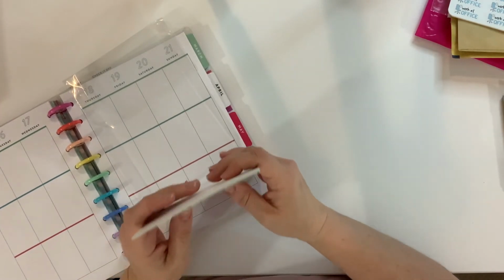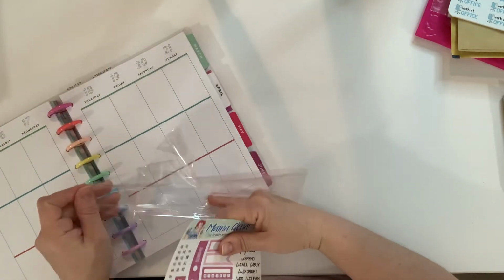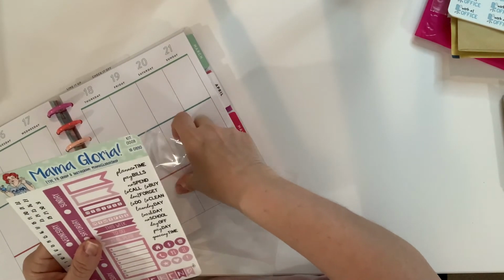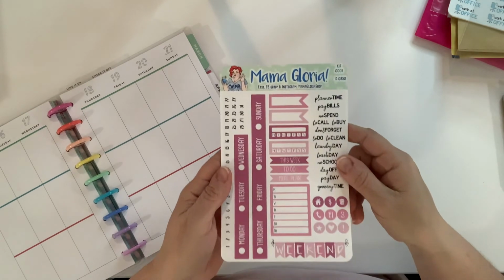So those are what I purchased, and I will be using these. Actually, I shouldn't put them away. I will be using these in an upcoming video.